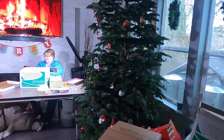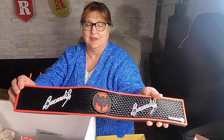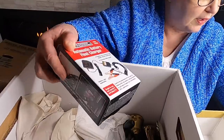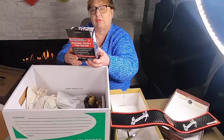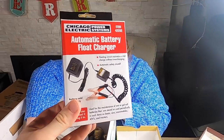Oh my gosh, here's something for your bar. It's a mat that you put on your bar. You certainly mix the drinks on it. A rubber Bacardi mat. Perfect timing. Okay, what else we got in the box? Oh, I put two more shot glasses down here. And this is an automatic battery float charger. The floating circuit maintains a full charge without overcharging. It's brand new. That's the most modern thing we've found.